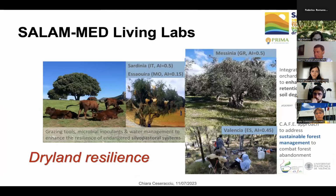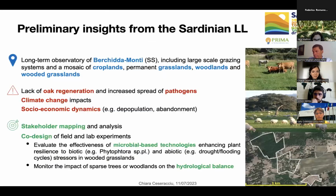On the other hand, we have the living labs which are more focused on dryland resilience. And for example, in Sardinia, we are focusing on increasing the resilience of sylvo-pastoral systems. Of course, I will not go over in detail about all the case studies, but just some insights from the Sardinian Living Lab, which is located in Berchidda Monti, and it includes large-scale grazing systems and a mosaic of croplands, permanent grasslands, woodlands, and wooded grasslands.